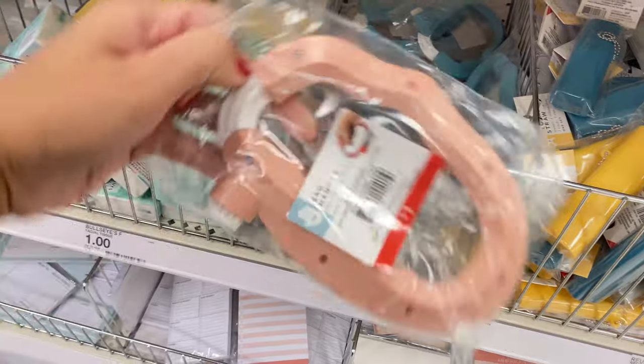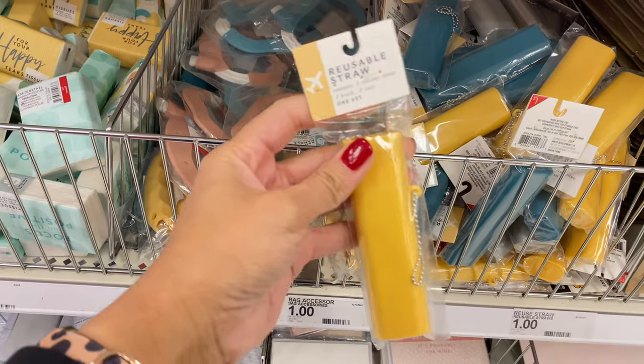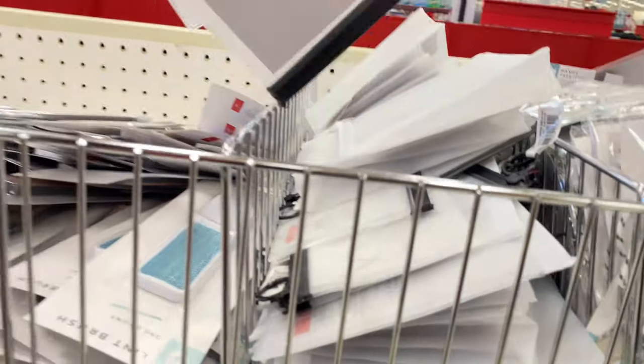And then these, if you guys have little ones, you have a stroller, this is perfect to put on their stroller or maybe to help you bring in groceries. You can put all your groceries in there and bring it in. So yeah, I'm just gonna pop in here and there and talk to you guys. But as you can see, they have a lot of random knickknacks like they always do.